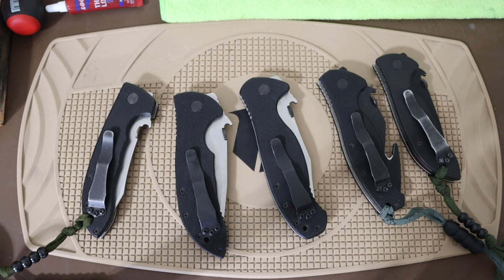Anyways, guys, that has been my rundown on my favorite EDC knife brands of the year.